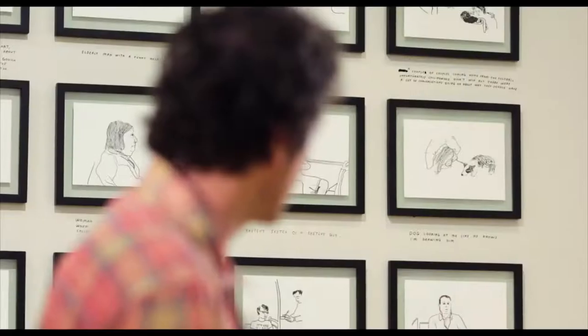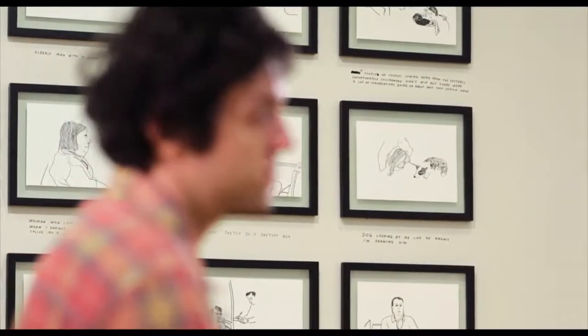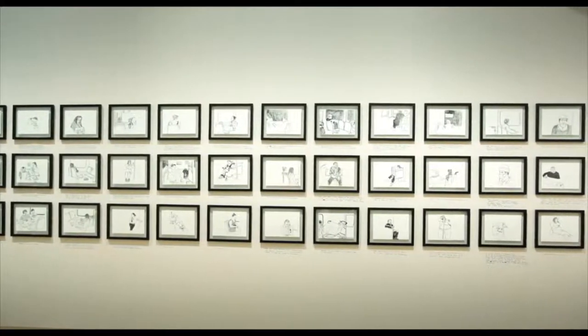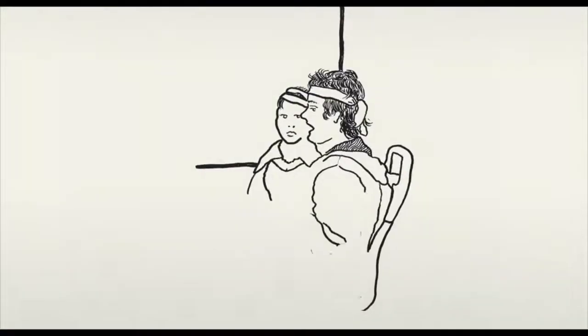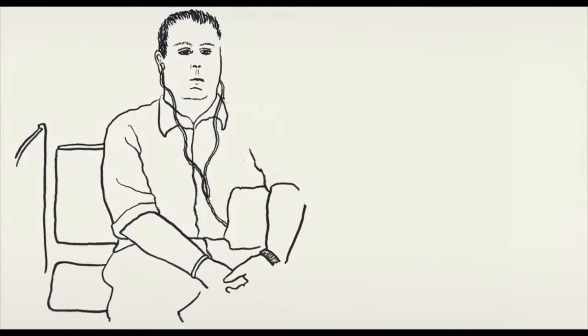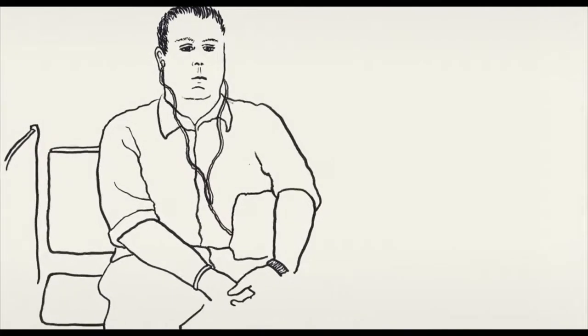I was living out this way and taking the train every day for an hour each way, so 2 hours on the train every day. And one of my favorite ways to pass the time was to just draw. And then one time someone came over and saw that I was drawing. I'd drawn his dog and he really liked it, and gave me his card and was like, add me on Facebook. And so now we're Facebook friends.